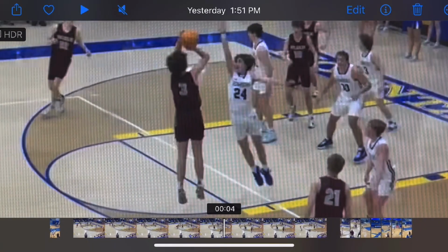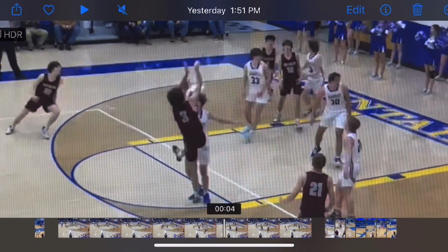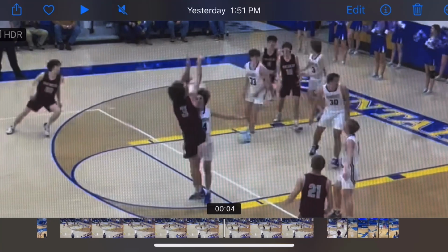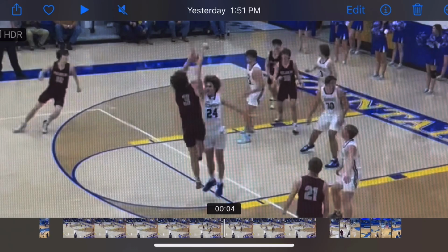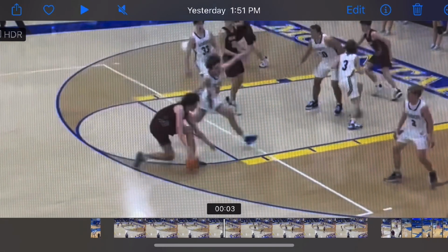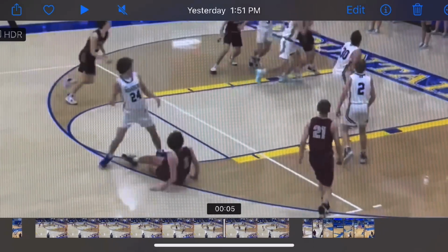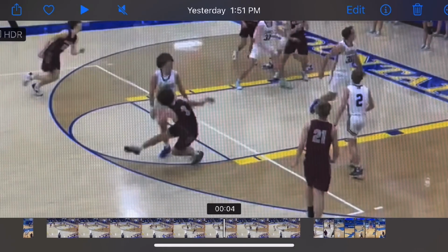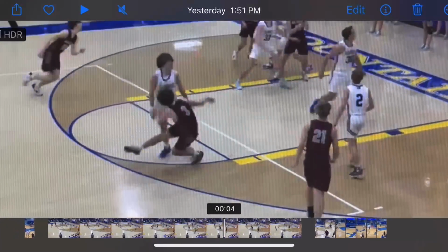So he crosses over and steps back, and starts to fall back. There might be some contact, but this is all red falling back as far as any contact in the arm area. And the second thing I talked about was, does red stick his leg out? Yes, he does, but it's unintentional in my opinion. He kind of kicks it out. You can see white holding his face.